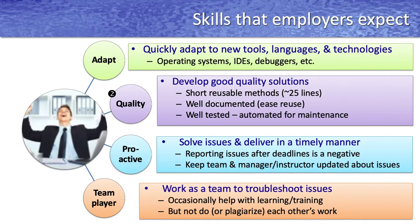And of course, the last but important aspect of working in the industry is to work as a team player. This means you occasionally help your colleagues with troubleshooting, with learning new skills or new tools. But keep in mind, the idea of teamwork is not to do each other's work or to plagiarize each other's work, but to just help each other to be successful at their specific tasks. This presentation is going to go over some of these skills in a little bit more detail. Let's start with the adaptation part.